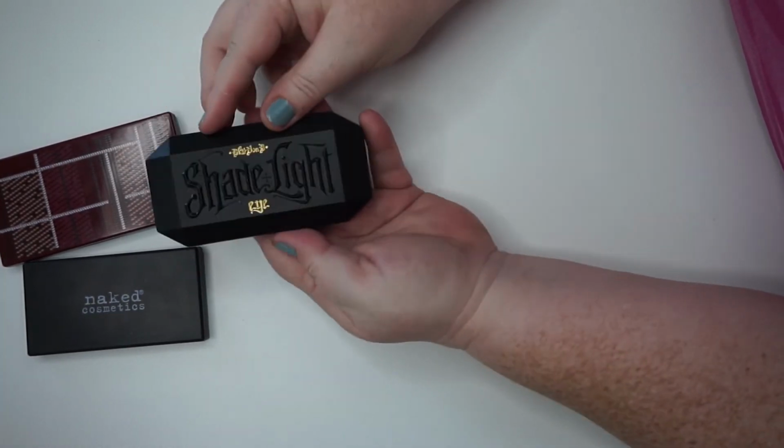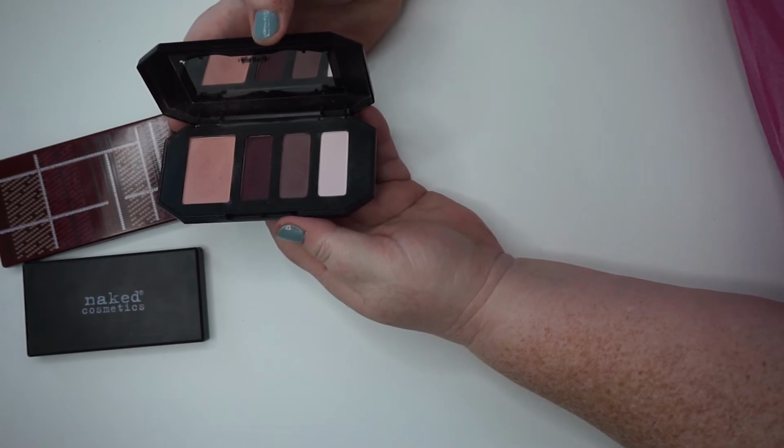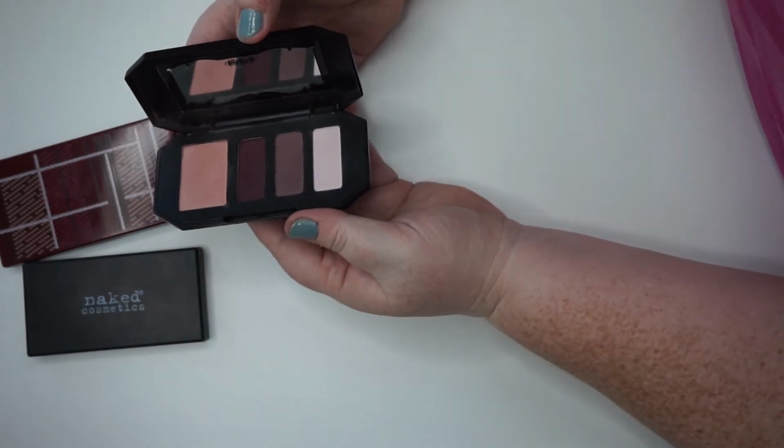This is the Shade and Light Kat Von D Eye in Plum. Again, I love this palette so much. Again, it's a great one to take with you traveling, or if you just don't really want to think about the eye look you're creating, just use all four and you're good to go.